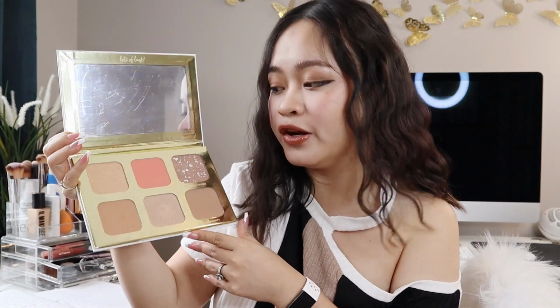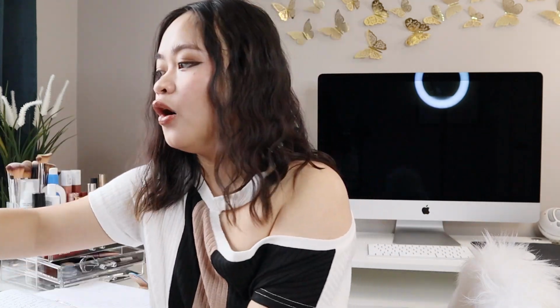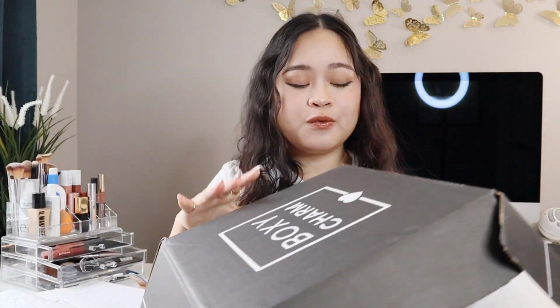Oh, it looks really pretty. I used this side already because when I open it, I try to touch it a little bit, you know, just wanna touch it, see how it turns out. So that's all I have for the first huge box. I don't know why it's so big, but put it on the side.